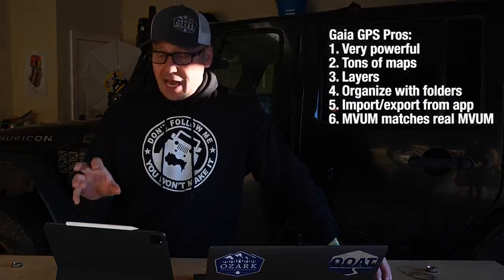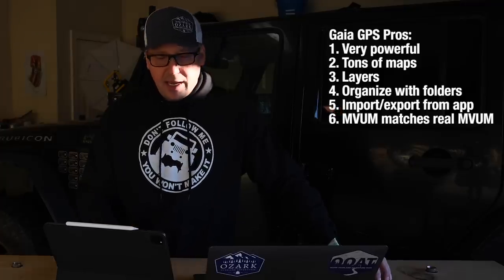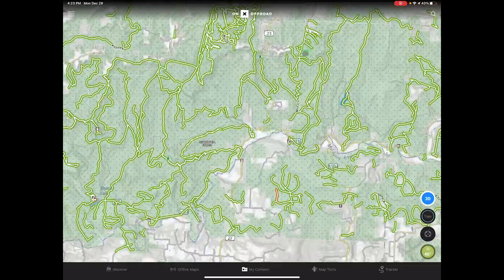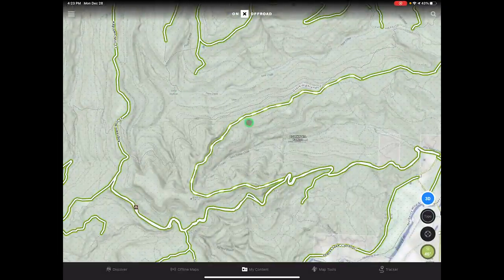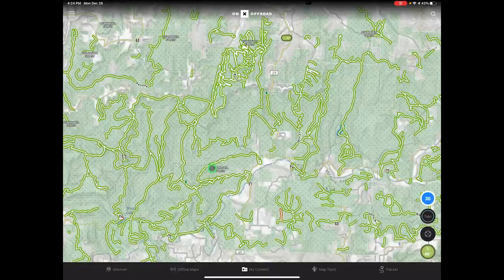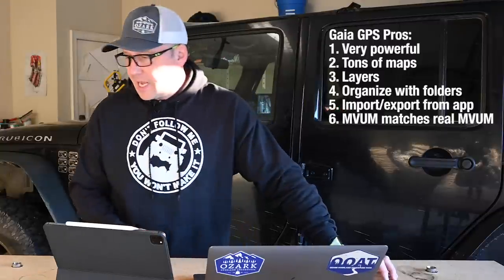I love that the MVUM overlay actually matches the motor vehicle use maps you would get from the Forest Service. They look identical. The key is identical. It is an actual overlay of their maps in Gaia. Whereas in OnX, you've got all the green lines, but you don't really see much else from that. Like, I know that this trail here is OHV only, and highway legal vehicles aren't allowed on it. If you zoom in close, you can see here that that's a broken line, and there's something different about it. But if you're zoomed out like this, you can't really see that well. Same thing up in this area. This is an OHV only area. So if I go over here to Gaia, I can instantly tell that's different, because it actually follows the actual MVUM map. So big points to Gaia on that one.